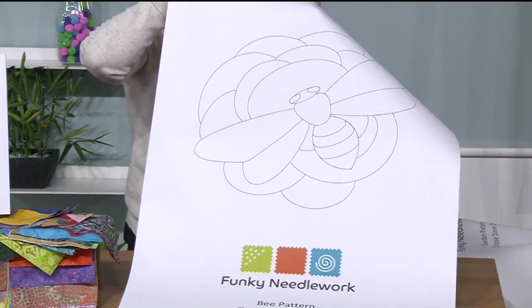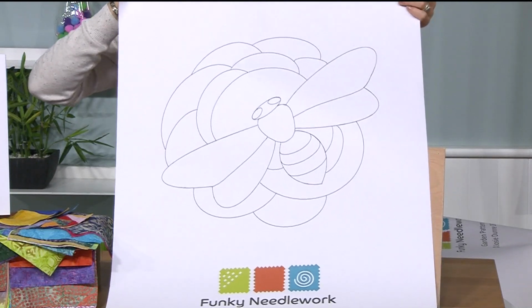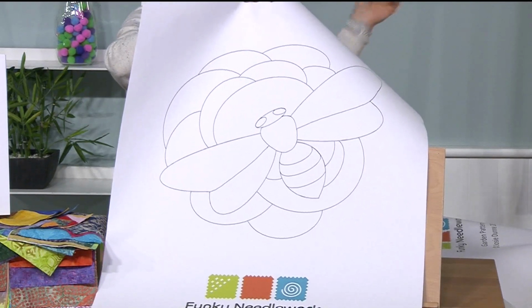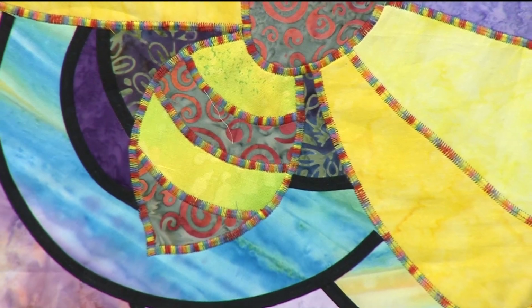Now we're going to take a look at how we use all of these patterns, but this one I think is just tremendously popular, and that's the bee pattern. And we also have a sample of this at the back. This is gorgeous. I love bees.